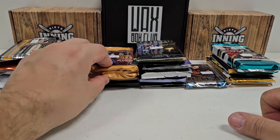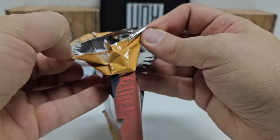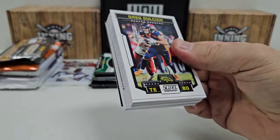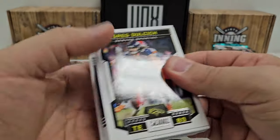Let's do the Score pack. All right. 40 cards in here. A lot of cards. I'm not going to flip these around. We're just going to get to the good stuff, which is at the bottom of the pack. The meat of the stuff is always at the bottom. Good chance of an autograph. And at the very least, a numbered card. Kid report codes, I don't do. If you want that, pause, check that out. Do what you want with it.